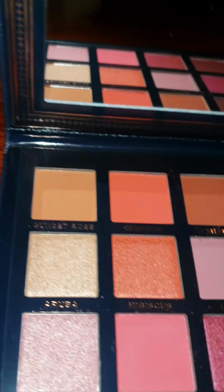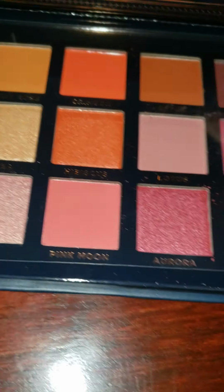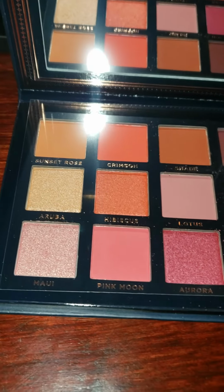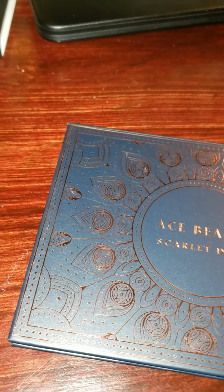This is the Ace Beauty. It's called Scarlet Dusk. So this is great if you want to do the sunset eye. I did, not with this palette, but with a different palette. I did a halo eye with these colors the other day. I did kind of a sunset halo eye. It was killer. Okay, so that's the Ace Beauty Scarlet Dusk, and I have the original box here.